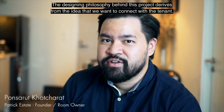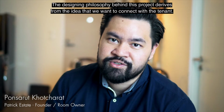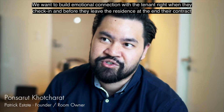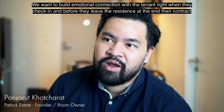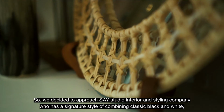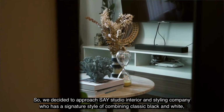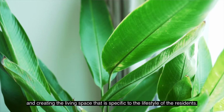The design philosophy of this project derived from the idea that we want to connect with the tenant. We want to create an emotional connection with the tenant when they get into the room and right when they check out of the room after the end of their contract. So we decided to approach Say Studio, an interior and styling company that has a signature style of combining classic black and white and creating living space that is specific to the lifestyle of the resident.